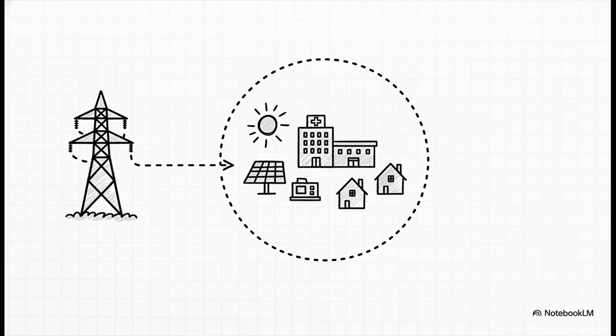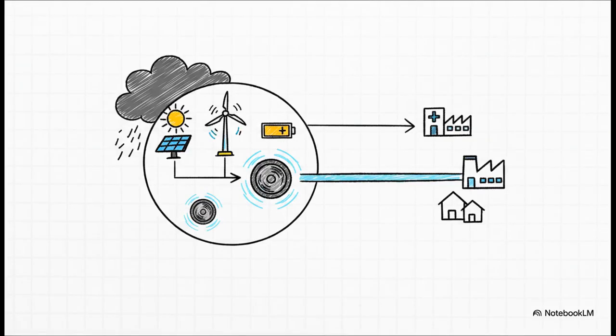All right, let's scale things up a bit to microgrids. Now, a microgrid is kind of like a small, self-contained version of the main power grid. You might find one powering a hospital, a military base, or even a remote town. And they usually use a mix of things like solar panels and backup generators. For a microgrid, stability is absolutely everything. And this is where flywheels come in to act as this crucial stability anchor. So, say a big cloud covers the sun, and the solar output just plummets. The flywheel instantly kicks in, releasing its stored energy to keep the voltage and frequency perfectly stable.